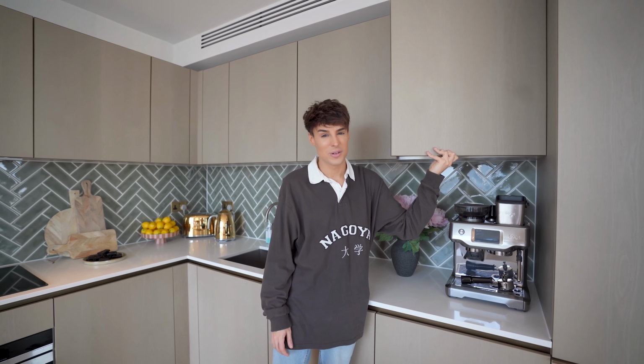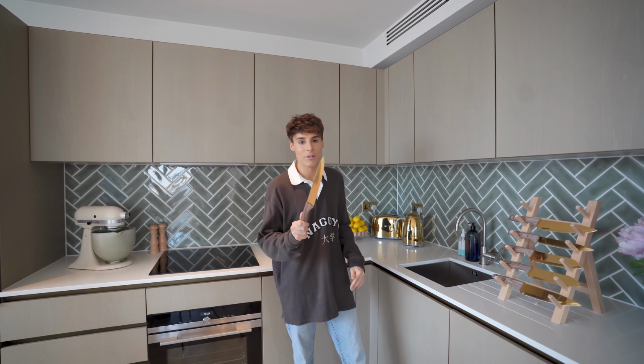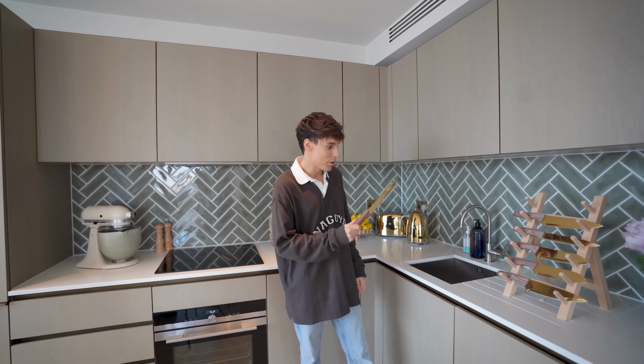I eat a lot of takeout, so this is why I look so clean. These knives are so bad, literally never buy these. This is literally for decoration purposes only.